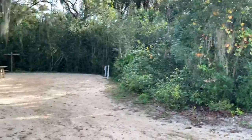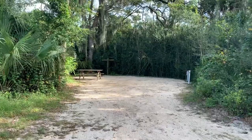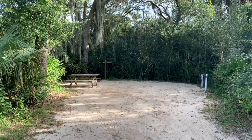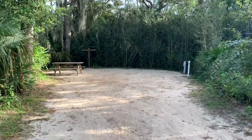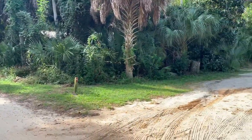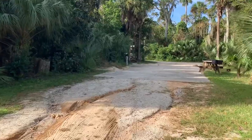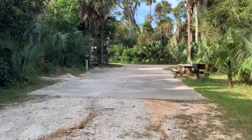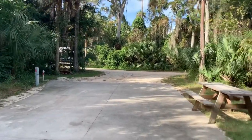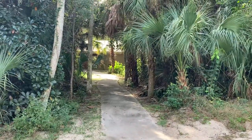Here's another campsite the folks just pulled out. Campsite number 10. You can also get a big rig back in there. In the adjacent campsite number 10 is campsite number 91. A large concrete pad, picnic table and fire ring, and then walking path to the restroom and shower house.